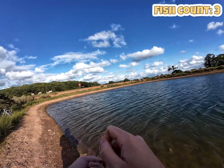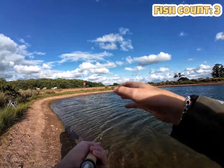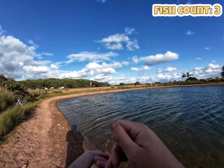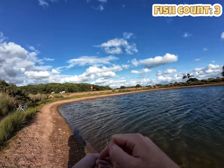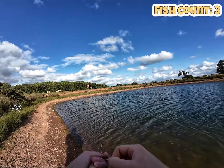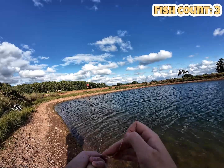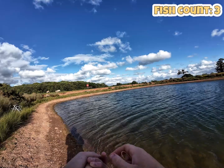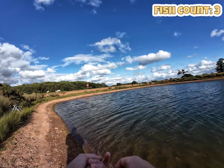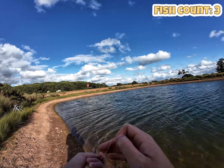So this is an example of what I'm doing. I'm keeping a nice bow in the line. So my flies are probably out here-ish, just in that wind channel. Then a real slow figure of 8 retrieve just to keep in contact. Then the aim of the game is it all just locks up.